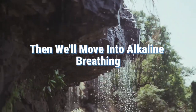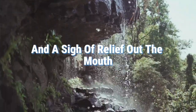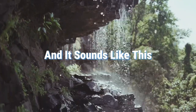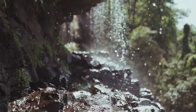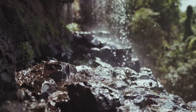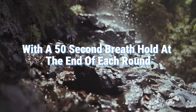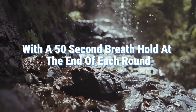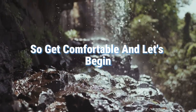Then we'll move into alkaline breathing, which is a big inhale through the nose and a sigh of relief out the mouth. And it sounds like this. We will be doing three total rounds with a 50 second breath hold at the end of each round. So get comfortable and let's begin.